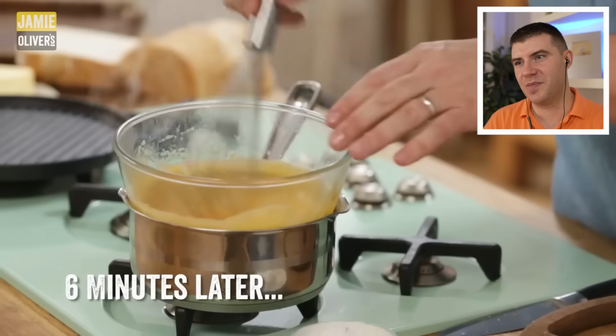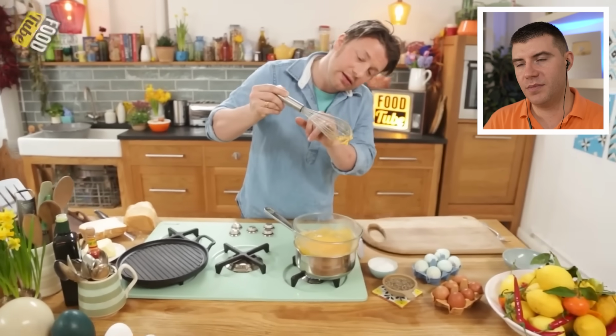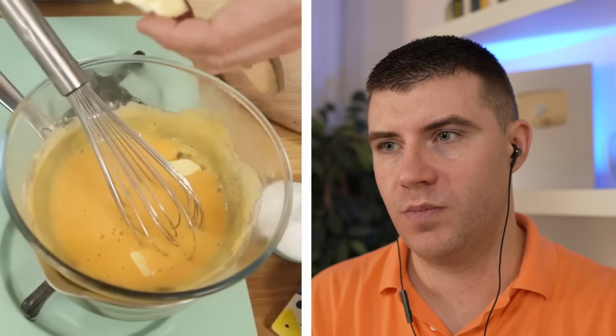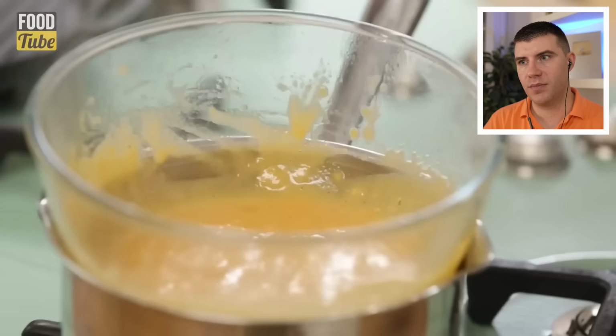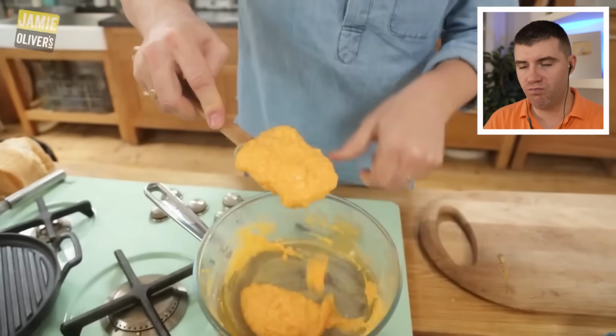Okay, so now you can see there are kind of curds beginning to form. You can see them on the end of here, just about. And now is a good time to put a few knobs of butter in there. So I'm going to go from a whisk now, and I'm going to use a little spatula. And you're going to start to see a more gentle, delicate curd coming out.